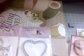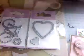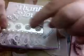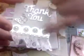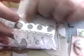She had a selection of these Dovecraft dies, and they're phenomenal for the value. They're just a nice size for this type of thing. So I've got this one here, and the banner at the bottom was one of the dies, and this is just a wee thank you card with a wee bit of lace at the bottom, some wee pearl trim, some pearl embellishments, a wee silver butterfly with some pearl trim in the centre, and then just a thank you.